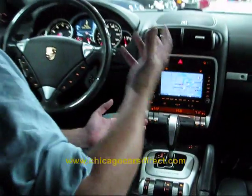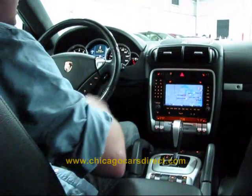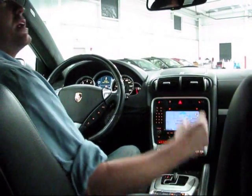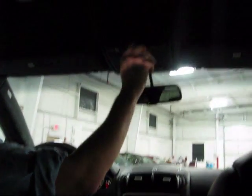5 settings for the height adjustable suspension. You can jack it all the way up or put yourself on an access setting at the bottom so it's easy to load. It's really a neat system. And one last thing I wanted to show you. You do have a power moonroof, but an Alcantara suede headliner. Once again, another hallmark of the Cayenne Turbo.